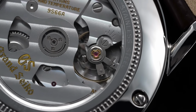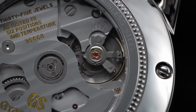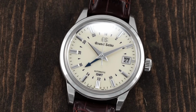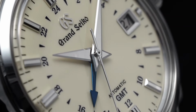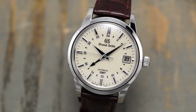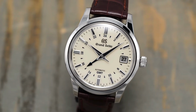automatic GMT, 72-hour power reserve, plus 5 to 3 seconds per day accuracy, and finishing that honestly embarrasses watches costing twice as much. The blue GMT hand adds just enough color without ruining the restraint. This is the kind of watch that quietly ruins other watches for you. Suddenly, cheap polishing becomes impossible to ignore.